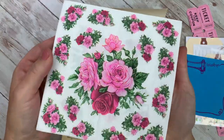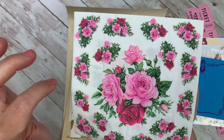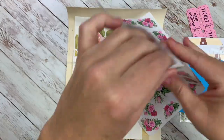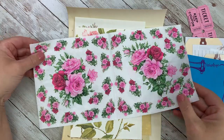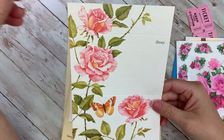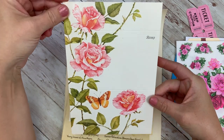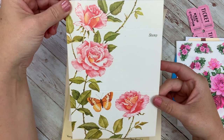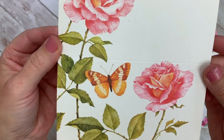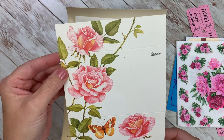This is the napkin that's included in this kit. I thought these would be so fun to decoupage down on our journal pages. And it is full of roses. So there's lots of little pieces there that you could use. A couple pieces of vintage stationery are in here. This is an old Post-a-note or Just a Note, whatever the trifold one is. I think it's Just a Note. And it has this really pretty rose pattern on there with this sweet little butterfly. And then it's just one of those trifold pieces of stationery.